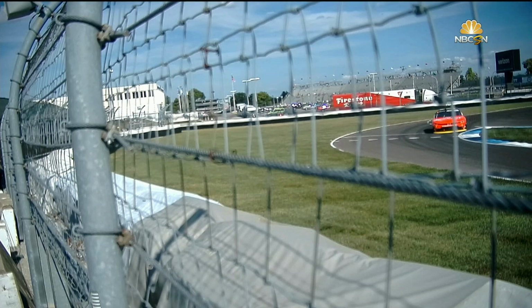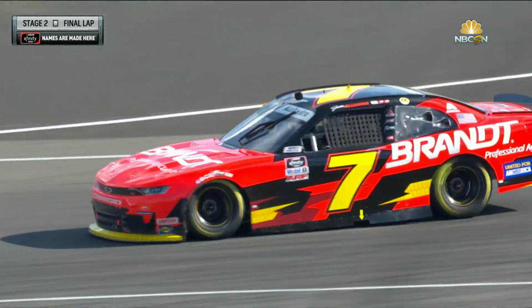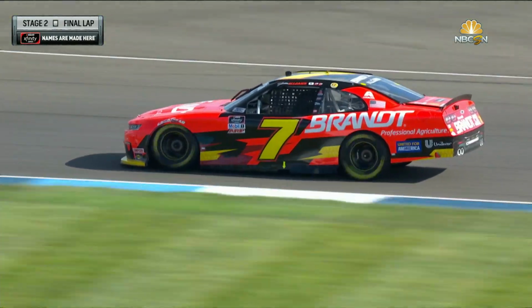To Jeff Burton's point, they said we did not make the light. Why you don't get penalized, gamble. Stop, because he was 2 feet away. 2 feet away from a great pit call. You have to take the gamble.